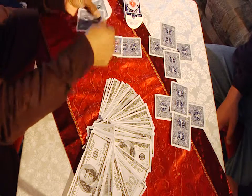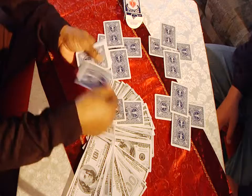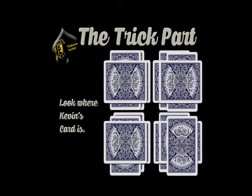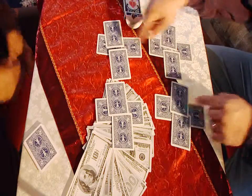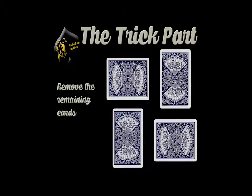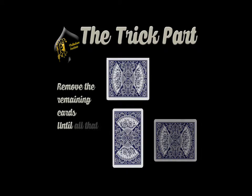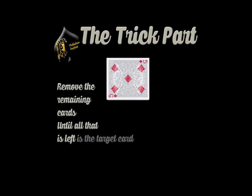He then deals out four stacks of cards and asks Kevin to select two of the piles. Those two piles are either kept or eliminated based on where the target card is. This process continues until the last cards are eliminated, leaving only Kevin's chosen card.